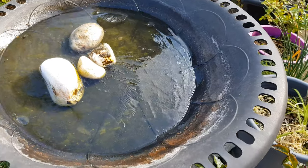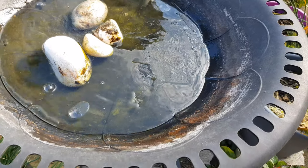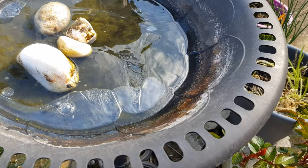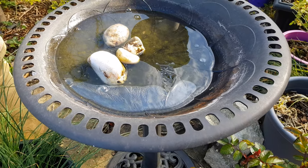Pala kagabi, guys. O, tingnan nyo. Nag-ice yung water. This was, may ice talaga siya. Ayan.